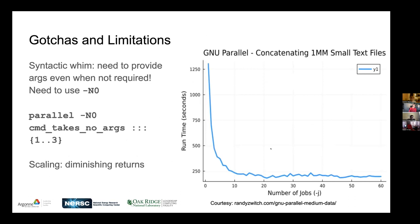That said, there are certain limitations with GNU Parallel. One that I found with the syntax is that if there is a command that takes no arguments, you still have to provide arguments. To prevent GNU Parallel from delivering those arguments to the commands, you need to provide the dash n zero flag. Only then will it run the command in parallel. So in this example, the command which takes no argument will run three times in parallel, because those arguments act as dummy counters, or an index, to parallel.